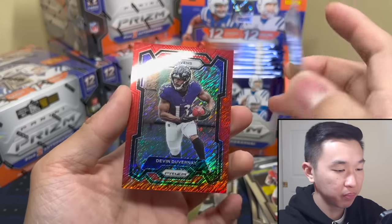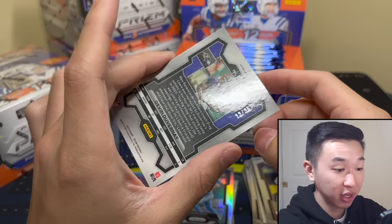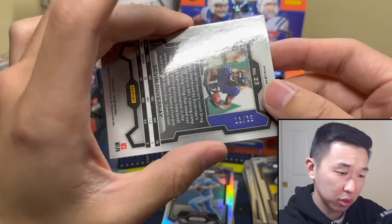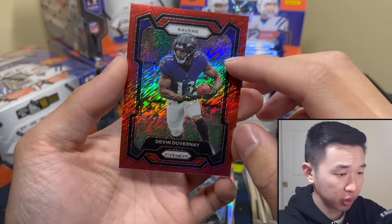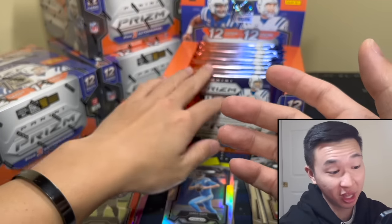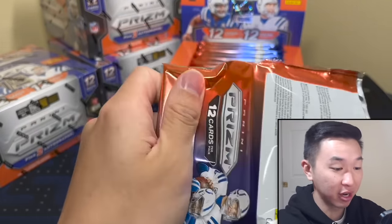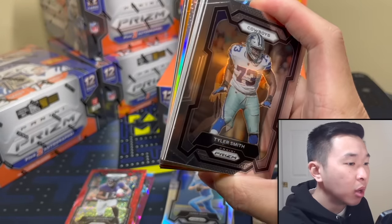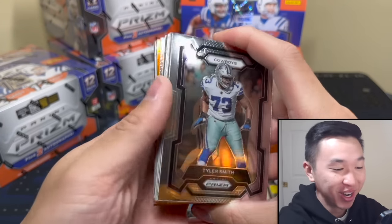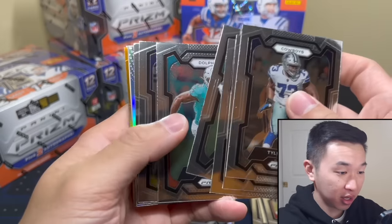Not a rookie. Duvernay. Bang. Okay, to 35. 13 of 35. Well, jersey number, I think. I mean, hey, for what it's worth, I'll take that. Why not? Next pack, try to speed up because we have a lot of packs to rip. Oh, okay. The angle, they got me. Good job, Panini, you got me.